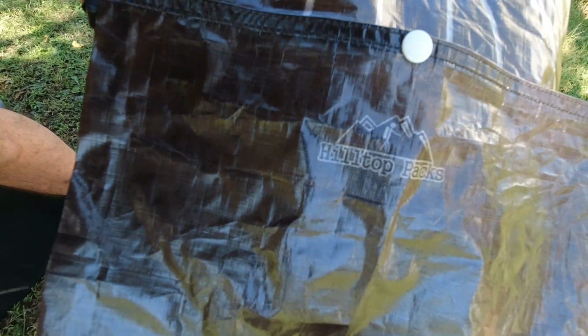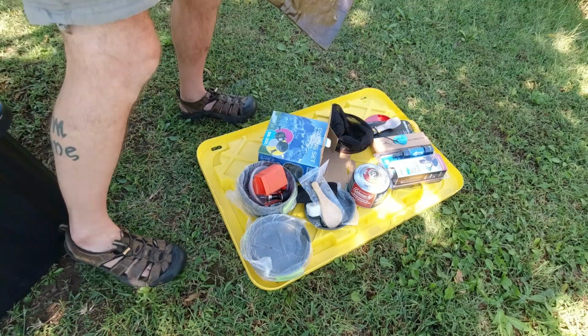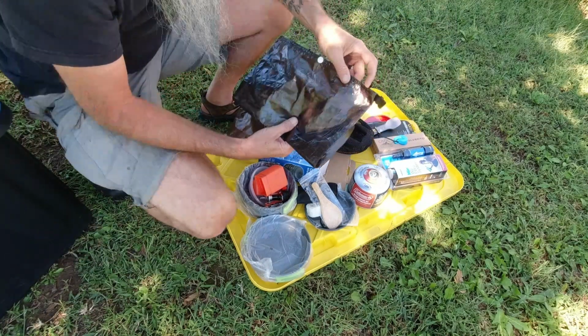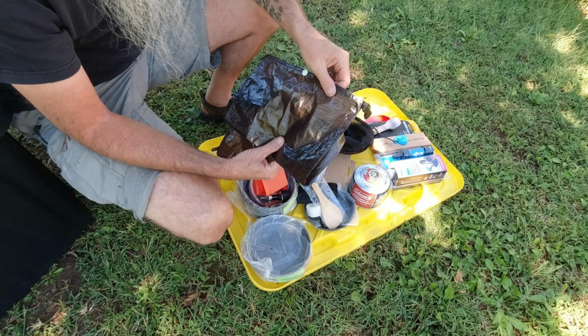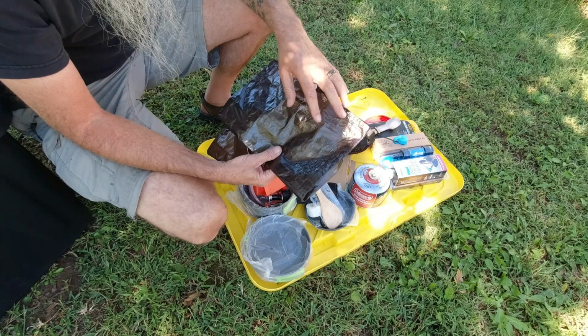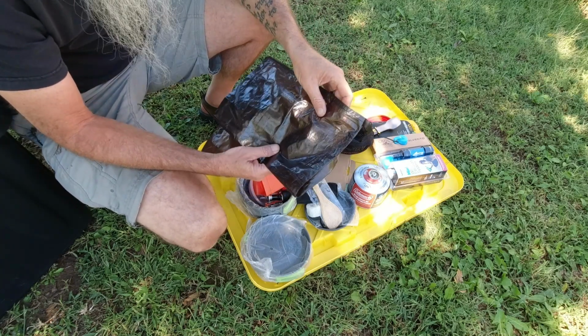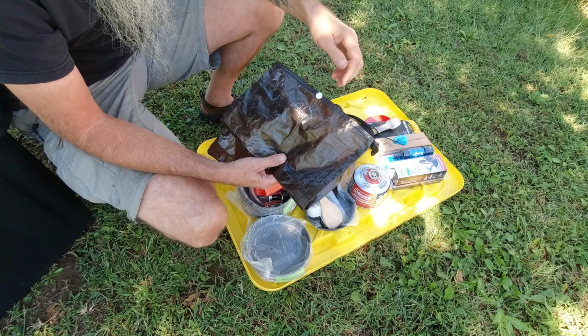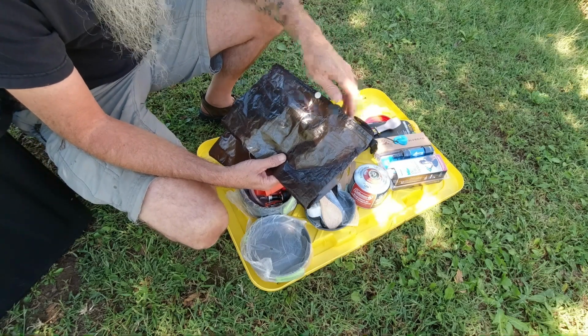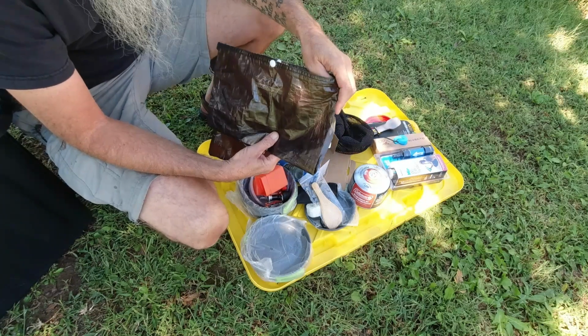Yeah, right there. Hilltop Packs. So this is a dry bag. It's Dyneema. If you're not familiar with Dyneema, Dyneema is a very durable and very, very waterproof material. This stuff makes excellent tarps and everything, but it's so expensive. I mean, any tarp made out of this stuff is going to be over $300. But it's a really great material. So they made this dry bag, they taped up the seams on the inside and everything.